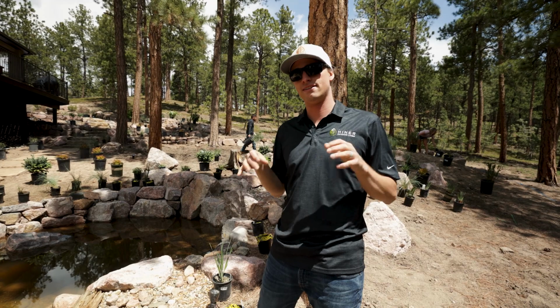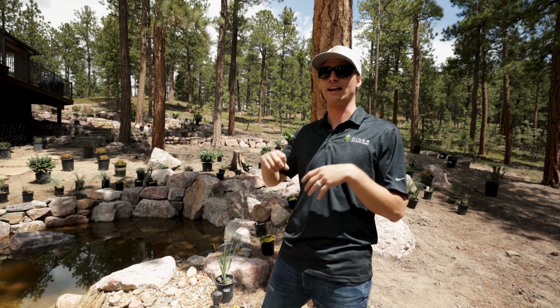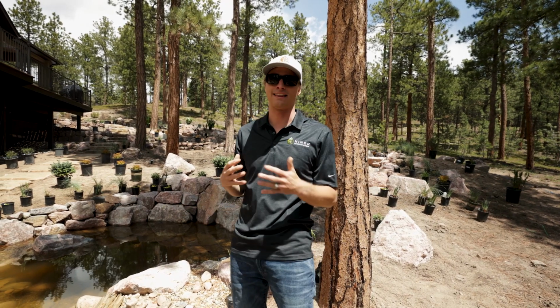We really planned this pond to be more of a water garden than a koi pond. This client really likes their plants and they really like experimenting with gardening, and aquatic gardening is just a whole different aspect that they can have fun with.